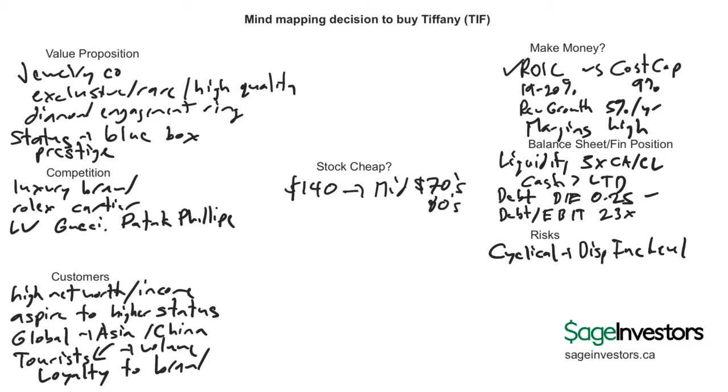Other risks that are out there, as I said, most of the revenues now are skewing towards outside the U.S., mostly in Asia. So there's a risk that if the Asian economies were to slow down, and for example in China, if people were to cut down their spending habits, buy less jewelry and stuff like that, that would probably impact Tiffany negatively. Another risk factor is changing fashion tastes. At the end of the day, Tiffany sells jewelry, but jewelry is very subjective.